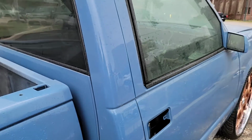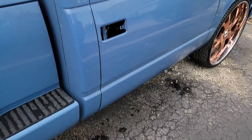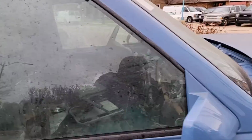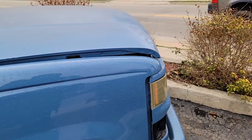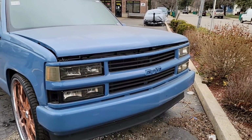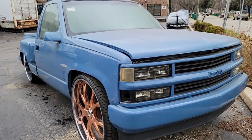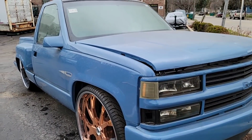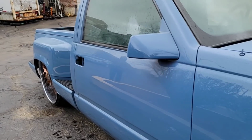Nice. Still waiting for all the interior. We still don't got no interior. And we gotta upgrade all the lights as well. And we are processing. Man, this thing looks nasty.